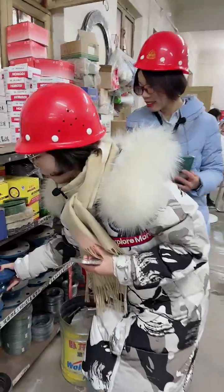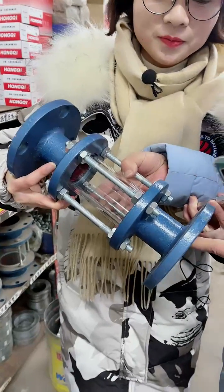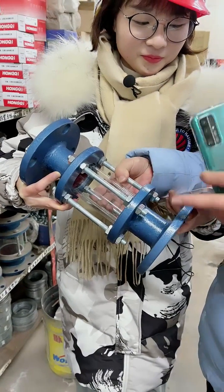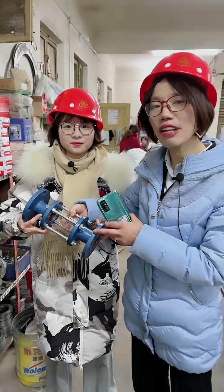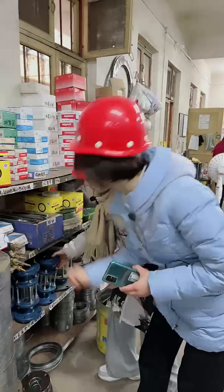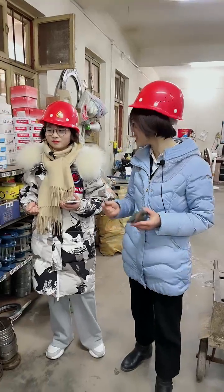Hi, Clover. Oh, it's so heavy. What's this? This is the side glass for viewing oil coming out. And you know what? The most important part is this glass, because the oil temperature is very high, over 100 Celsius degrees. So we have to ensure the glass can stand such high temperature. So we use quartz material. The quartz can stand over 1,000 Celsius degrees. So it's very safe.